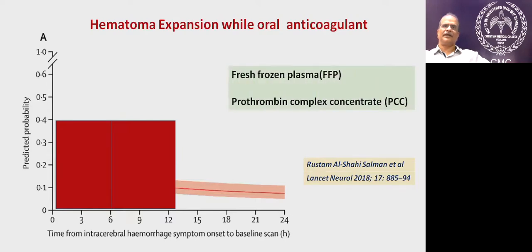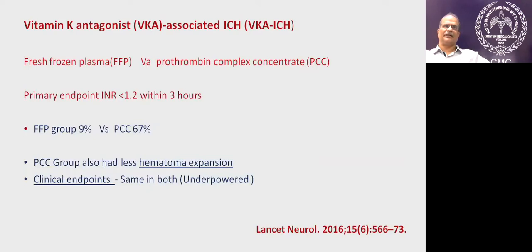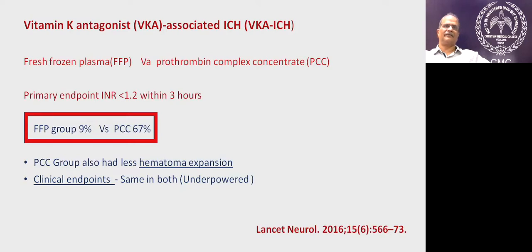So you have two choices here. One is you can give fresh frozen plasma, or you can give what you call a prothrombin complex concentrate, or PCC. So both of these can be tried. Earlier, we used to give patients fresh frozen plasma. But now trials have shown that if you compare these two agents, there was a trial done to see how fast your INR can be brought to normal. And it was shown that PCC has very, very high effectiveness in this. 67% of PCC patients achieved the target INR, whereas FFP only 9%. So any patient on warfarin or acenocoumarol coming to you, if you want to achieve a fast INR, you have to use PCC and not FFP.